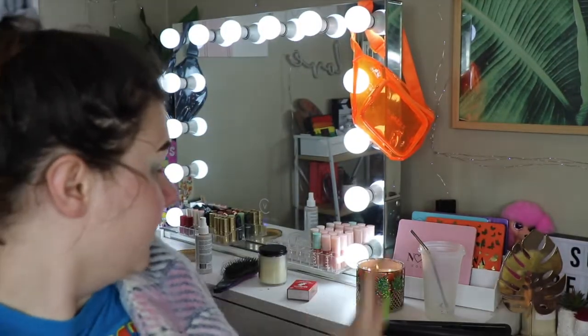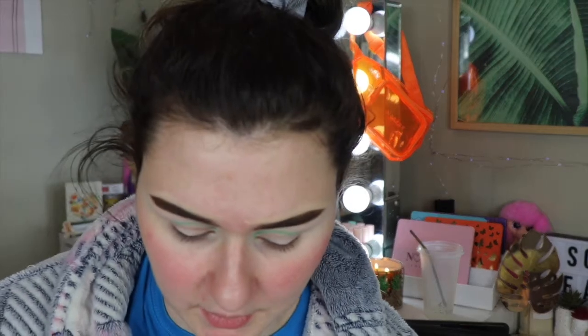I'm burning my new candle today. It's this one here from Bath & Body Works. It's called Leaves. It smells so good. It's sweet, but it's also kind of woody. I don't know, it's a really nice scent. I like it. I ordered some Bath & Body Works candles this morning as well, because their website's a little bit weird.